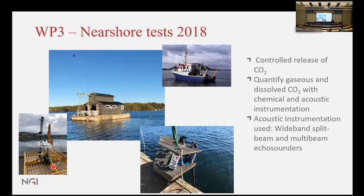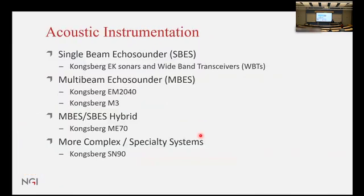We had a chemical frame as well as our acoustic frame. And the acoustic frame had a split beam echo sounder and a multi-beam echo sounder on it. And I'll talk more about the specifics in a second. And we had our leak frame. This was what generated the leak itself right here. And this was able to generate both gaseous and dissolved CO2 leaks from the barge into the water column.